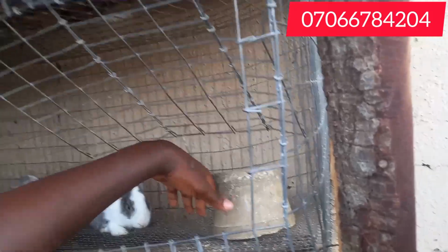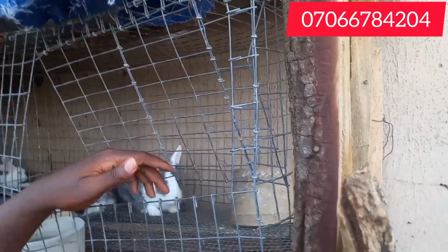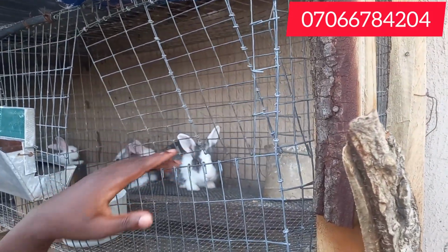They should be responsive. They should be active. They should be moving around in the cage and not just dulling. You understand? So you want to check for the activeness of your rabbit when you come into your rabbit farm in the morning. And that's the first thing. If you come into your rabbit farm and one of your rabbits is on the same spot for 5 minutes, 10 minutes, trust me, something is wrong. Now that doesn't mean that you cannot come into your farm and meet your rabbit sleeping. Yes, you do.